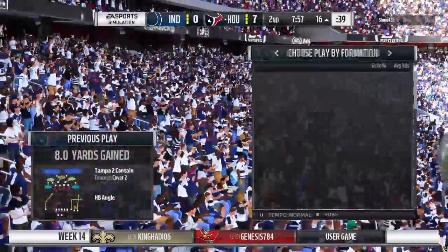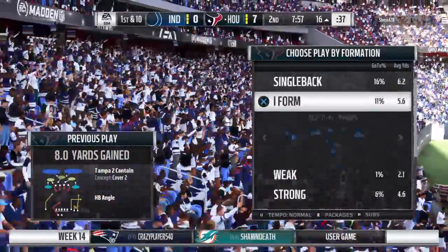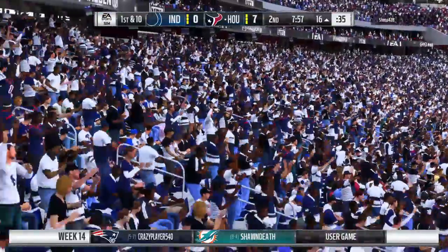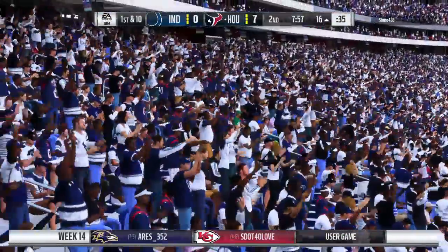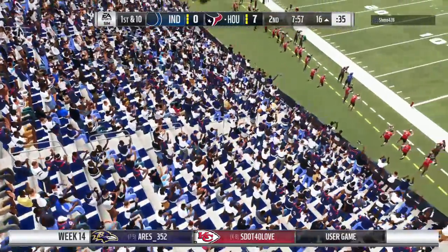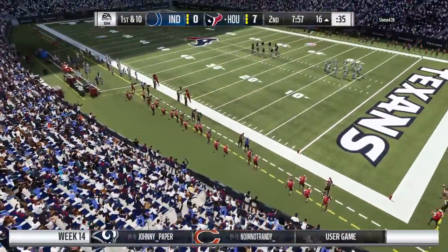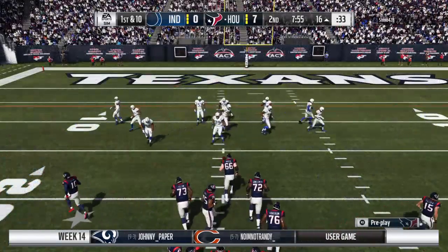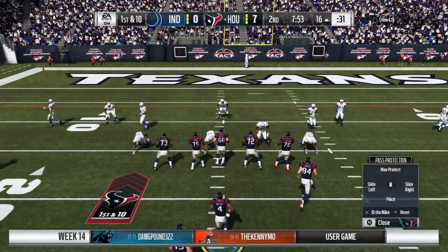Well, we looked at each other right when he flinched. We knew that that flag was coming. Yeah, offsides, easy call. Mark off the 5 and keep it moving. The penalty moves him into the red zone here on 1st and 10.